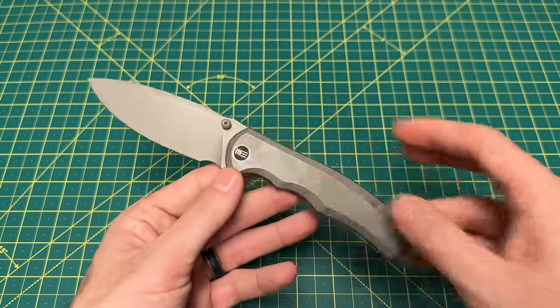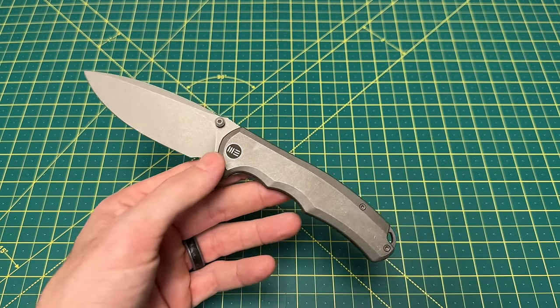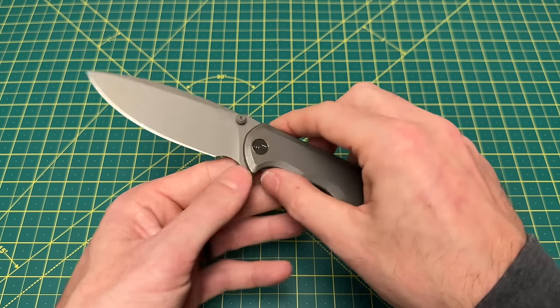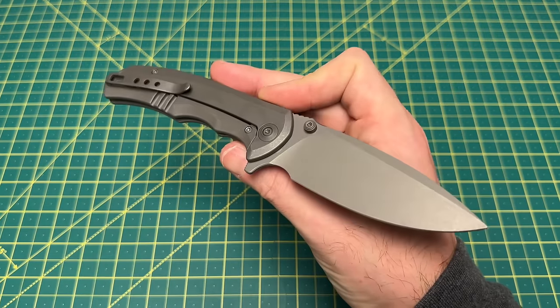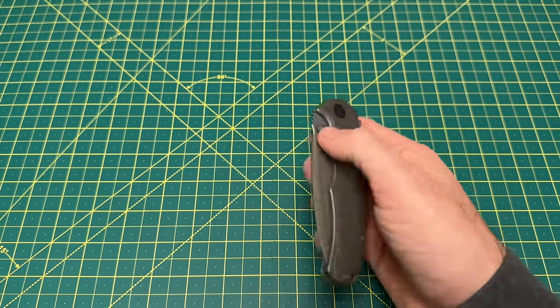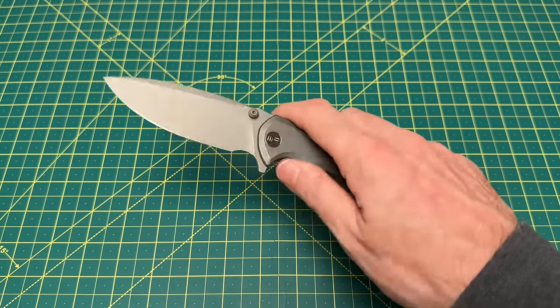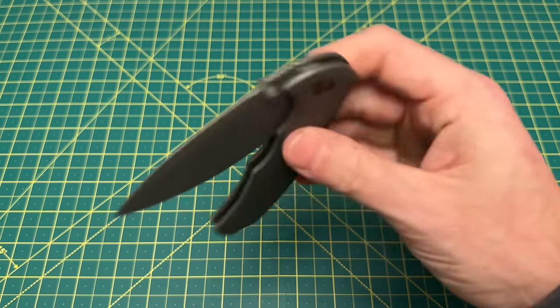I thought for sure these things were going to sell out like in one day, and somehow, in some magical, unbeknownst-to-me way, there were still some of these in stock a little while ago. Now, I don't know if there's any more still in stock, and there really shouldn't be. There really should not be any of these in stock, because this is by far my favorite Praxis.